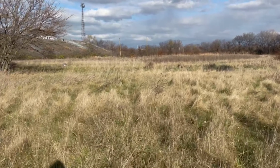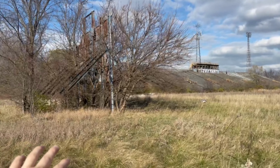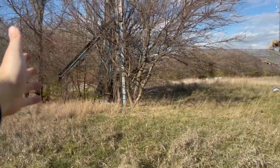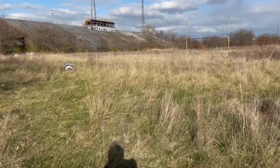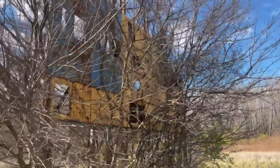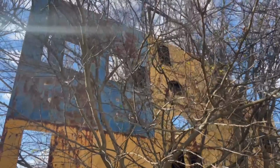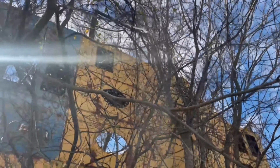What I think is probably one of the coolest features of this stadium is the fact that the scoreboard is still there. And it's weird because those are not attached to anything. So not sure if it folded up or something, I don't know. Trying to get around to the front to show you. This was the scoreboard. This is blue team, I think. And there was a football that would be lit up.